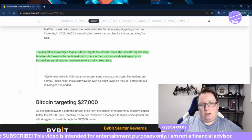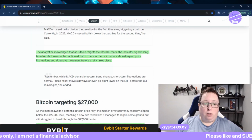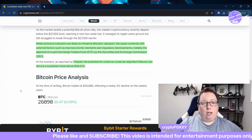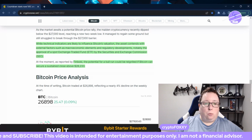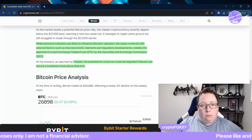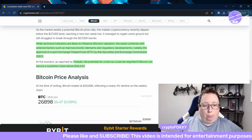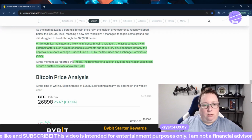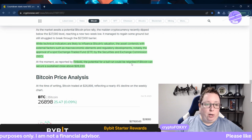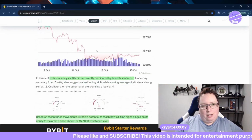So the analyst acknowledged Bitcoin targets the 27,000 mark. The indicator signals long-term trends. However, he cautioned that in the short term, investors should expect price fluctuations and sideways movement before a rally takes place. We all know how volatile crypto is, right? While technical indicators are likely to influence Bitcoin's valuation, the asset contends with external factors such as macroeconomic elements and regulatory developments, obviously. Notably, the approval of a spot Bitcoin ETF by the SEC could also turn the market bullish. Finbold is the analyst, or whatever. They reported the potential for a bull run could be reignited if Bitcoin can secure a sustained close above 28,233. So I'm going to go into some technical analysis here.